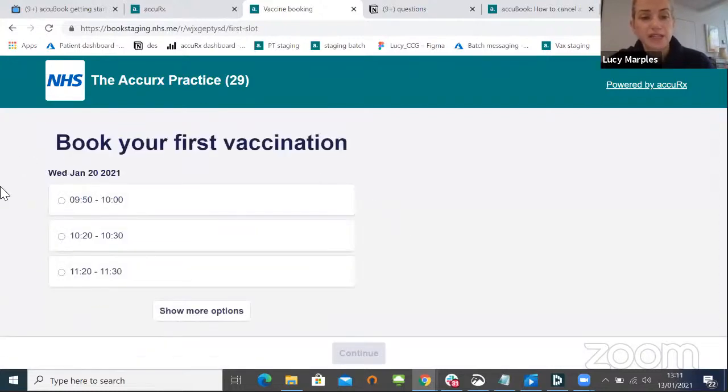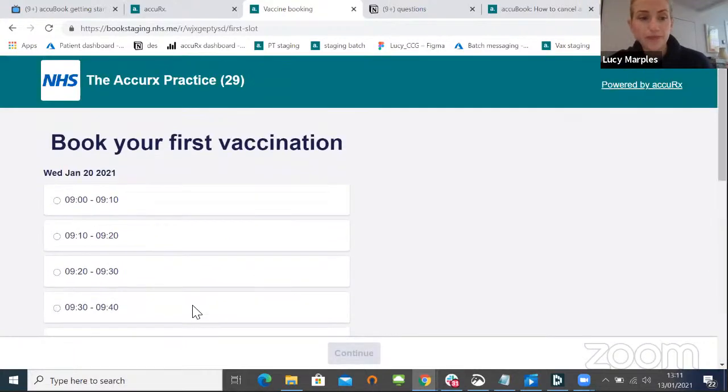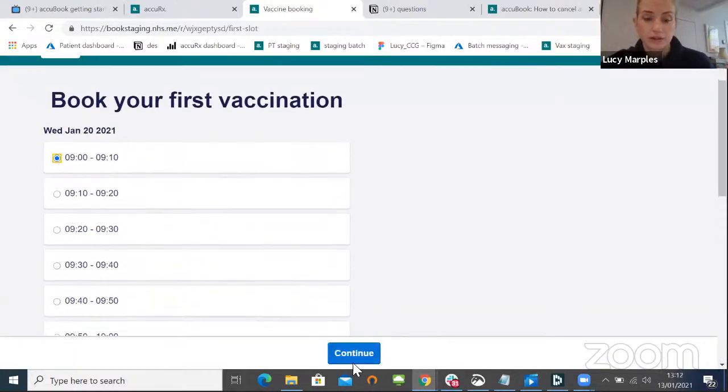And then these are the sessions. So Matt's only created one day of booking slots so far, so there's currently only one date available. But let's say he'd created five different dates, the patients would be able to see all of them and could scroll through more options. So let's say I'm happy with this one. I continue.